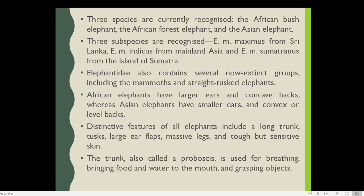I will show you a picture of how the African forest elephant may be appearing. See, there is slight difference. This is the picture of an African forest elephant. This is how an African forest elephant may be looking. So not much difference from African elephant. So these are the three different species, and three subspecies are recognized in the case of Asian elephant.